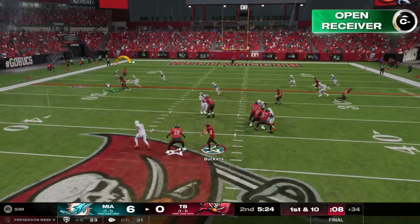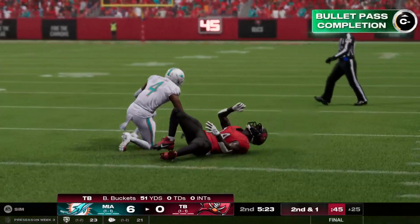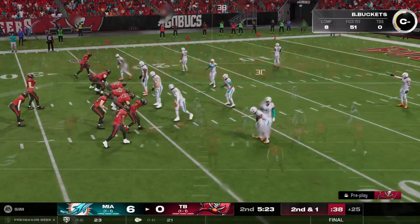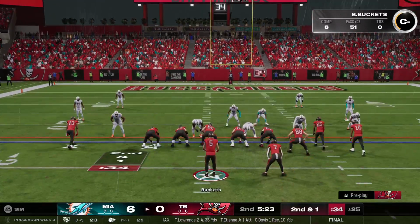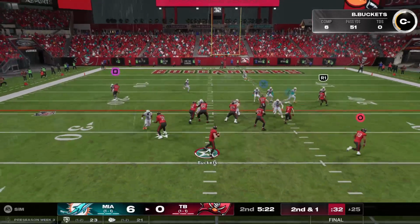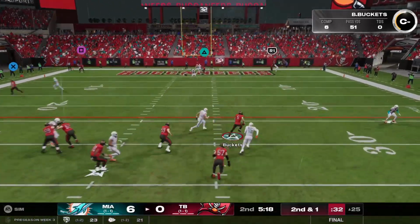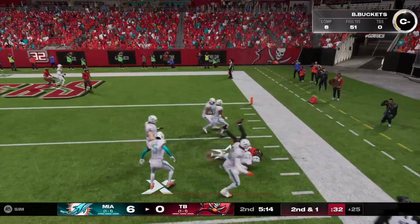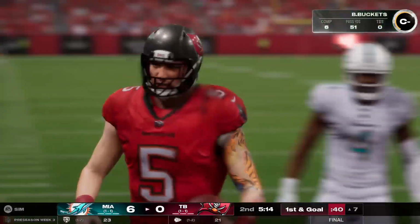Shotgun snap, looking to throw. On target to Godwin. And he's able to take this one down to the 25. Nice spot here for the offense. It's second and one. Check. Ready. Dropping back to throw. Forced out to his right. He's going to keep it this time. And he's brought down after a nice gain and a first down.